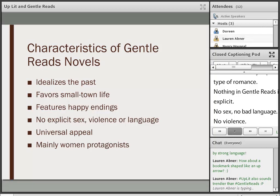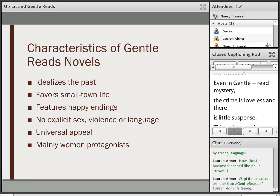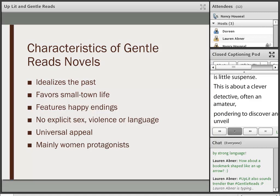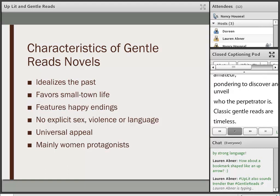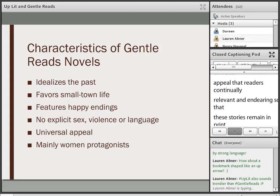Even in gentle read mysteries, the crime is bloodless and there's little suspense. This is about a clever detective, often an amateur, working to discover and unveil who the perpetrator is. Classic gentle reads are timeless. Their protagonists have a universal appeal that renders them continually relevant and endearing, so that these stories remain in print regardless of how times change.